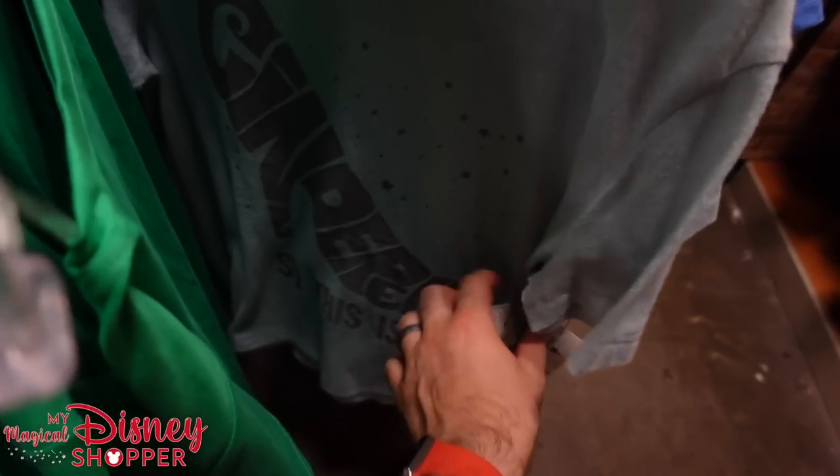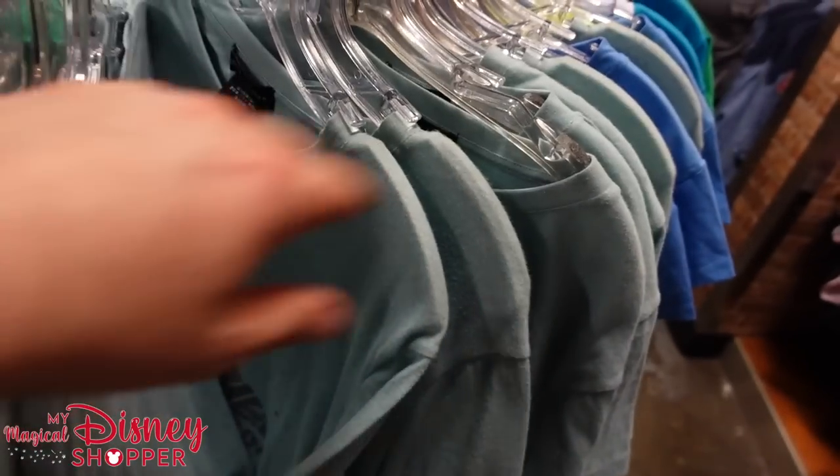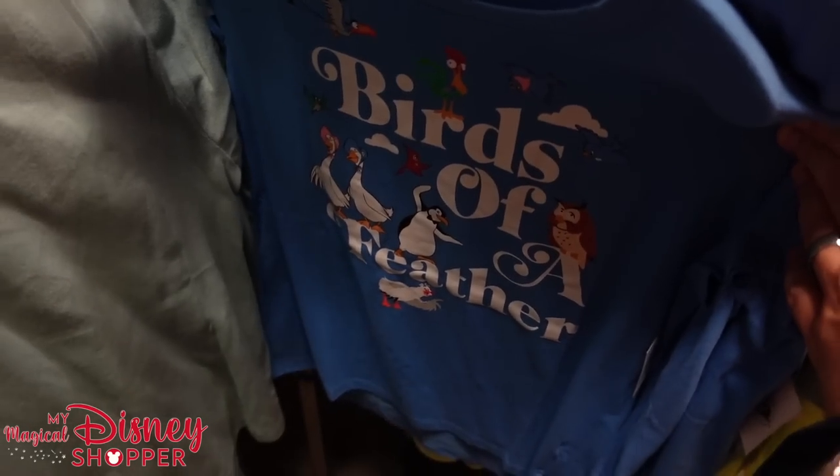All right, skipping around a bit, we have this Cinderella top here. They have that in, and this is a junk food brand. I don't know if that matters. This is $14.99. It was discounted. So we have that in extra small, small, medium and large. Moving on to Birds of a Feather, only available in extra small. Going for $9.99 now. Very good to see.